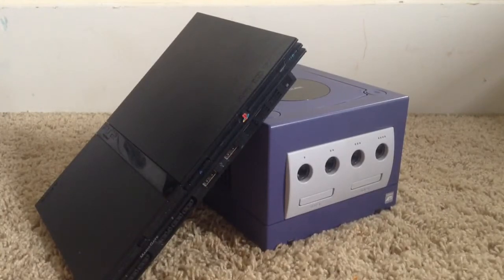Not only was the GameCube really cheap, but it also had some impressive hardware. So coming in at number 4, we have the graphical power of the GameCube. Now, the GameCube had a CPU of 486 MHz, compared to the PS2 CPU of only 300 MHz. The GameCube also had a graphical power of 162 MHz, compared to the PS2's 150 MHz.